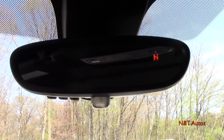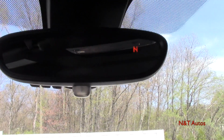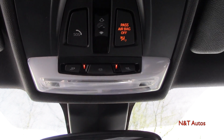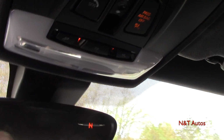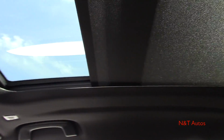Taking a look up here, we have our mirror with a compass, and we also have 3 buttons up here for our garage door home links. Taking a look up here, we have some lights, a big spotlight, and then we also have just 2 smaller lights up there. We have some controls for emergency buttons and whatnot. And we also have our panoramic sunroof controls, which go ahead and open that up. As you can see, the shade is closed right now, but it still lets in a little bit of light. Opening that up will reveal the full panoramic sunroof.